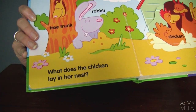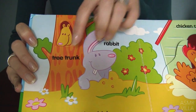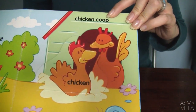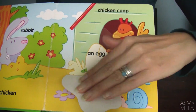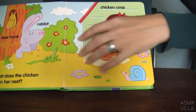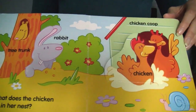What does the chicken lay in her nest? This is a tree trunk. Got an animal coming out here, and a rabbit, and this is the chicken coop. So let's see. An egg. Lots of fun big snails again, and flowers and bushes, pretty colours.